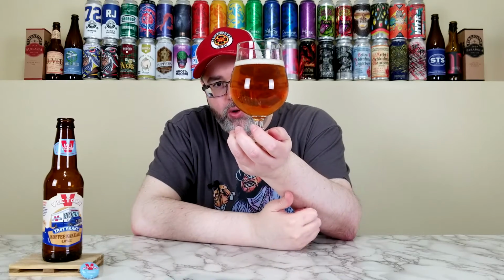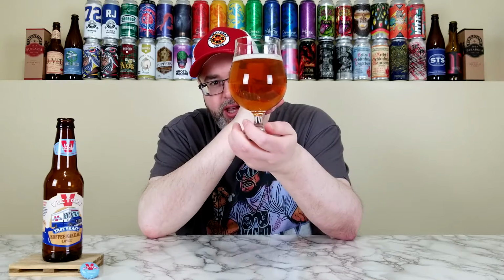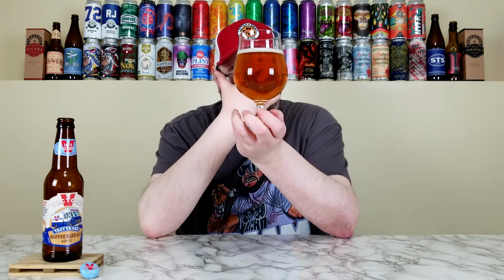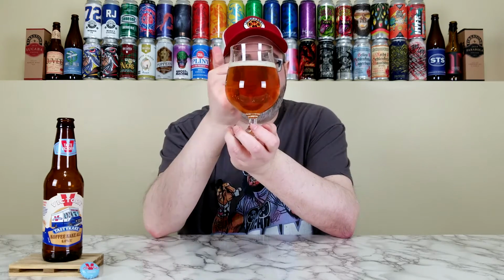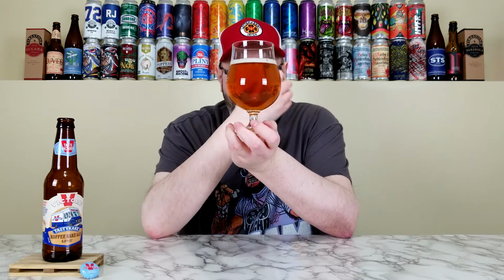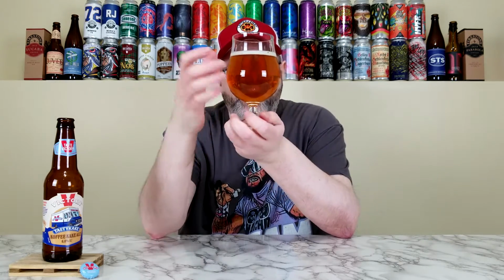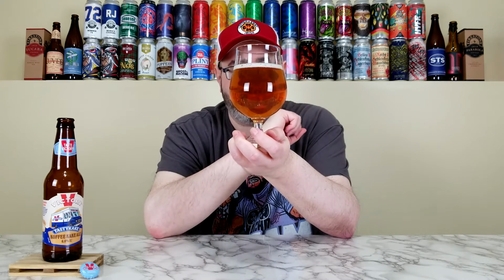It has that golden kind of look to it. A little bit of a darker orange, almost golden-esque. Hold it up to the light. Yeah, there's good clarity. I can see my hand on the other side, but it's not picture perfect, so there's a little bit of haze in there. Try to generate a head. It had, I would say, a half finger of this off-white, almost eggshell white head, somewhat creamy looking, a little bit of a soap sudsy look to it as well. But yeah, in the glass itself, that looks like a golden/blonde ale.